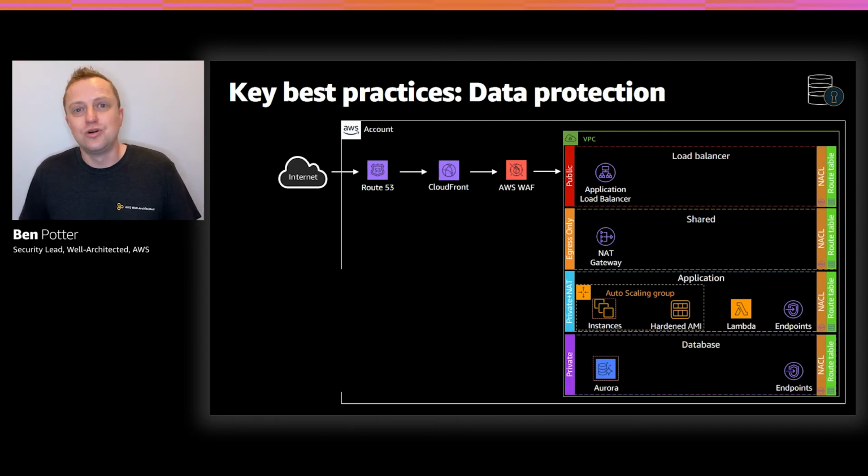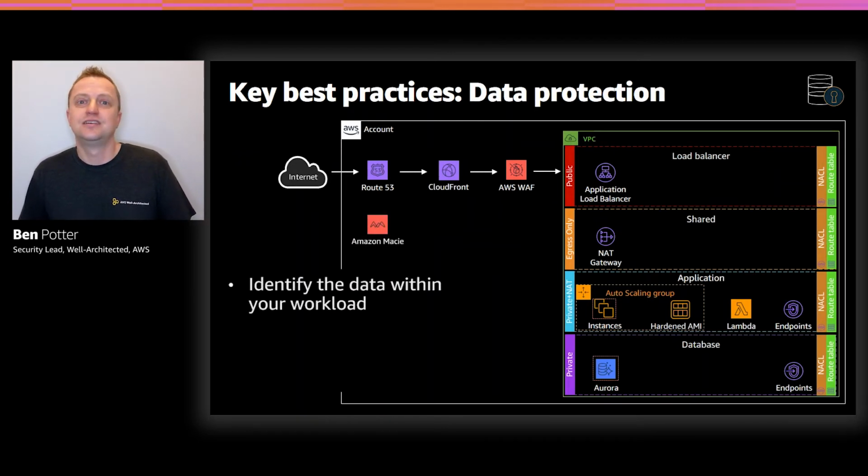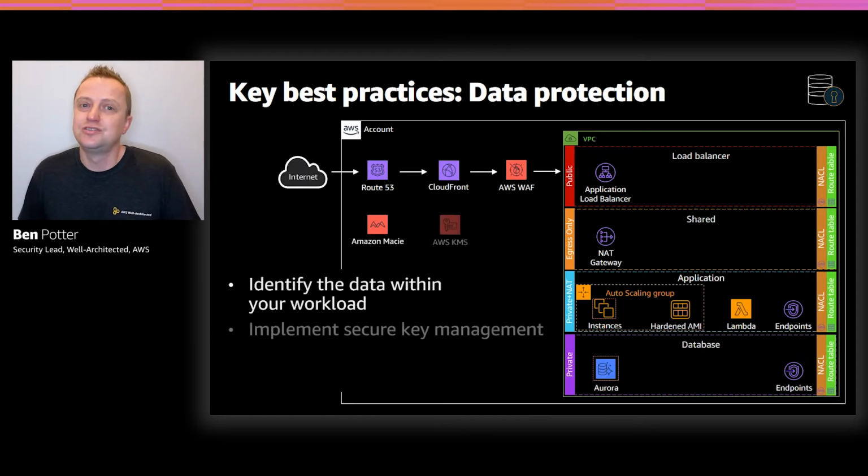It's important to know what data you're actually storing. And for data in S3, Amazon Macie can help you with this, identifying the data that you are storing. Also think about how you're doing encryption, so using KMS for service integration. In many services, it's just a tick box that you can enable. If you need to do encryption yourself, you can look at the encryption SDK, which integrates with KMS.